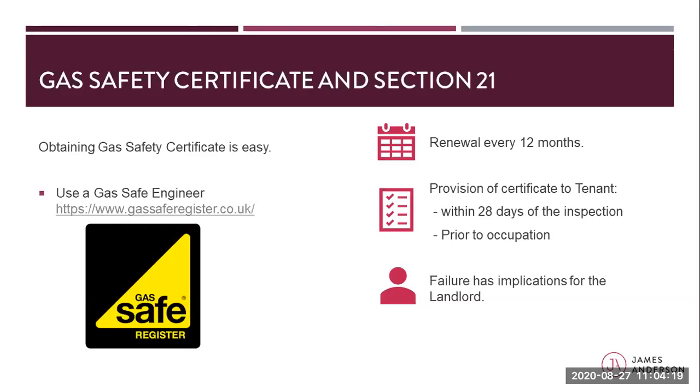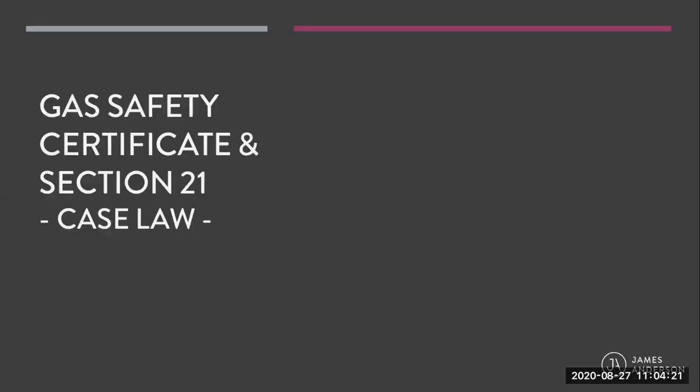Now, there have probably been several cases involving gas certificates and possession cases, although this one was a fairly simple one and highlights the aspects of this case and the problems with it. So the case was Caridian Property Limited versus Monty Schultz. And this was from 2018.